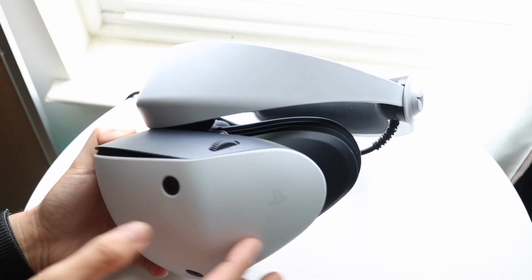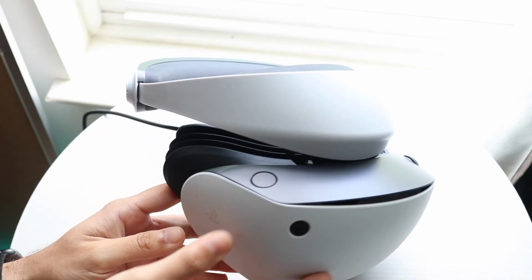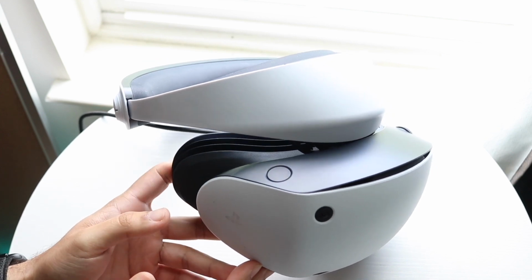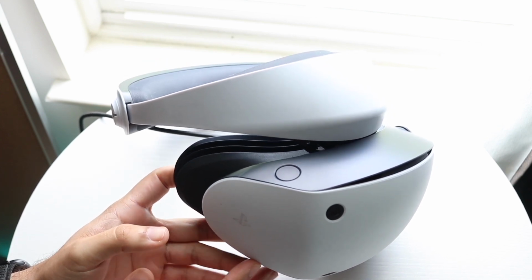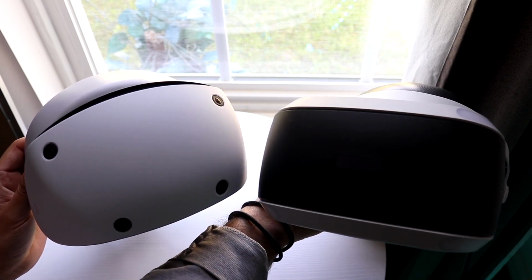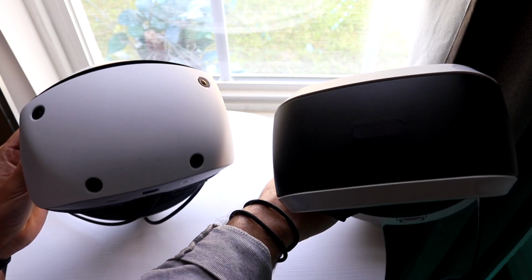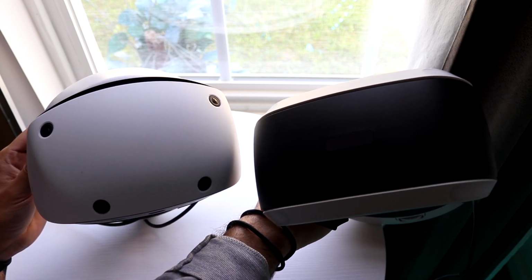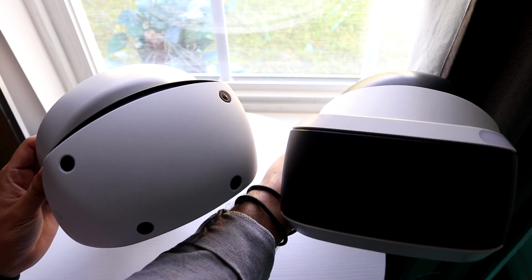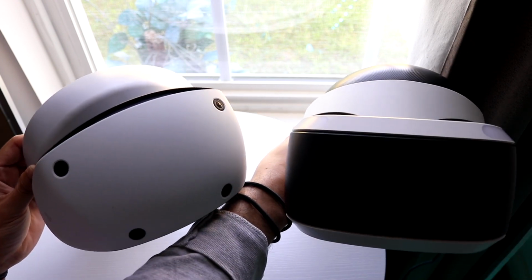You can also see that with the PSVR 2, you are getting the pass-through view. Because it does have the cameras on the outside, you are able to not only see what's going on with your system, but also see outside and see what's going on in your real life. With the PlayStation VR 1, you don't have any pass-through cameras. So once you put on your headset, that's it. You can't go see anything after that because there's no cameras outside. So that was another thing that kind of threw me off a little bit with the PSVR 1 because I was so used to it on the Quest 2. But you are getting that type of capability on the PlayStation VR 2, which is honestly pretty cool.